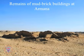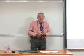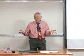What they eventually decided was that this must be some kind of very large workman's village, obviously connected to the pharaohs. They could see that the mud brick buildings could be divided into 3 main groups: a north group, a central group, and a southern group. But there were no remains of stone building. They were interested in stone buildings, statues, inscriptions, that sort of thing. So basically, they really forgot about the site.